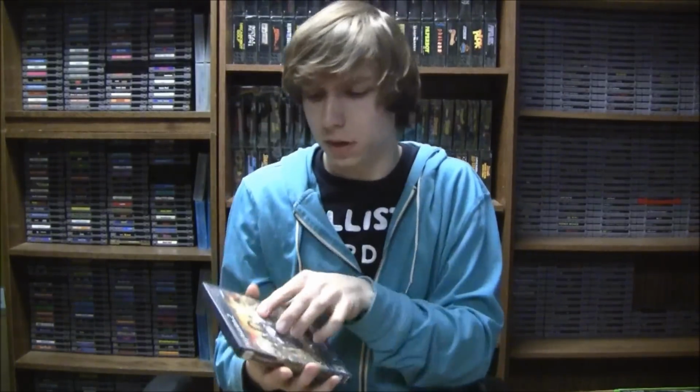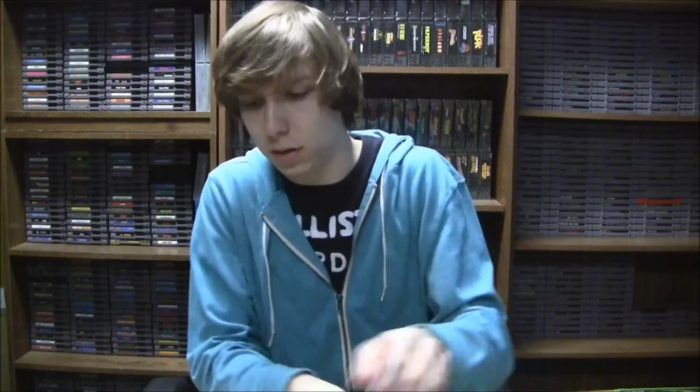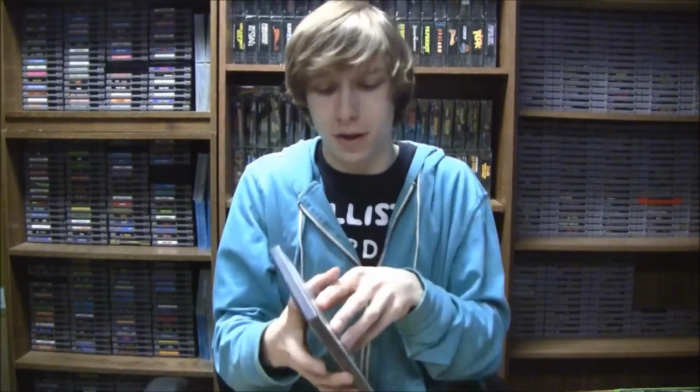Midnight Club 3 Dub Edition. This one also feels pretty heavy and complete. We got The Lord of the Rings: The Return of the King here. This one's a little more beat up, and no manual on that one. This one is actually just in a blank case, but it is the unveiling.